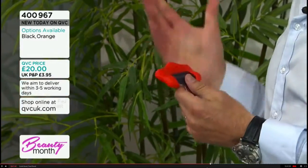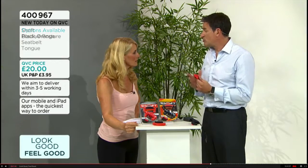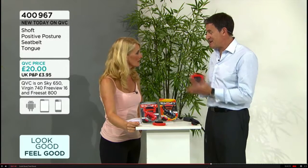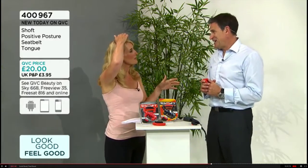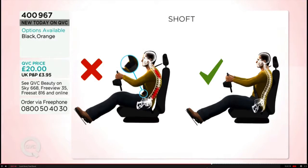A lot of people, if they're using other cars, take it off and take it with them in their case. If they're going on a long trip, just stick it on the seatbelt tongue, and it helps you sit in the safest and healthiest position every mile of the trip. So this is obviously the key reason that you've come up with this, not just as an inventor to create something that's going to make you a fortune, but for a very serious reason.